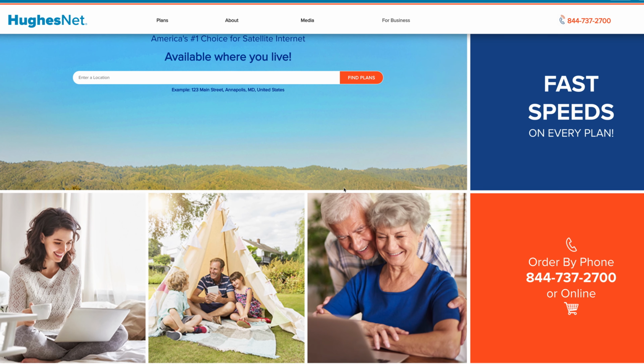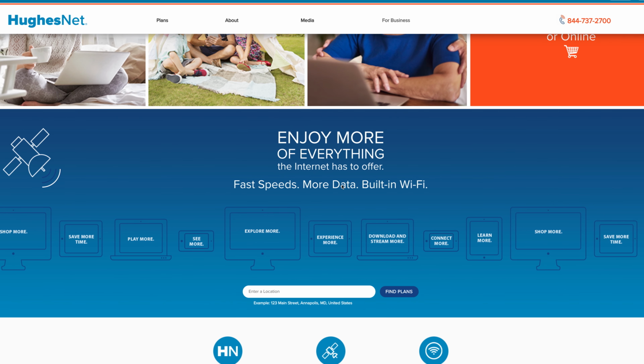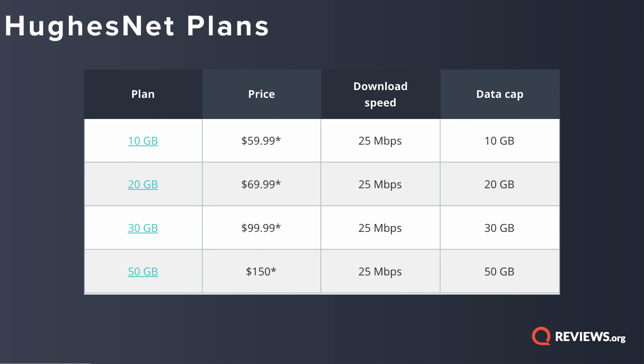Now, I love that HughesNet keeps things simple. There are no games with introductory pricing, their plan structure is easy to understand, and that's all good. If simplicity and transparency are worth a lot to you, first of all, I don't blame you. And second, go for it. Sure, if 25 megabits per second is enough speed for you, HughesNet could be fine.